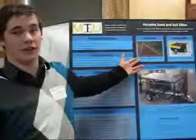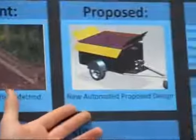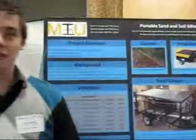Our current system is very archaic. They can only sift soil here. So what we're doing is we're bringing them an automated system which can sift both sand and soil, effectively reducing their labor hours and improving their course playing conditions. Hopefully we'll bring them a long-lasting device that they can use every day.